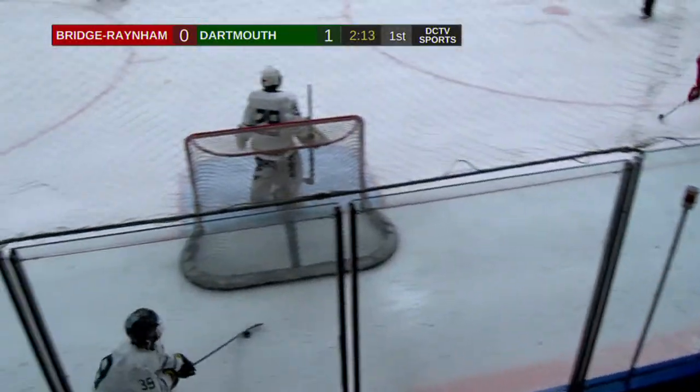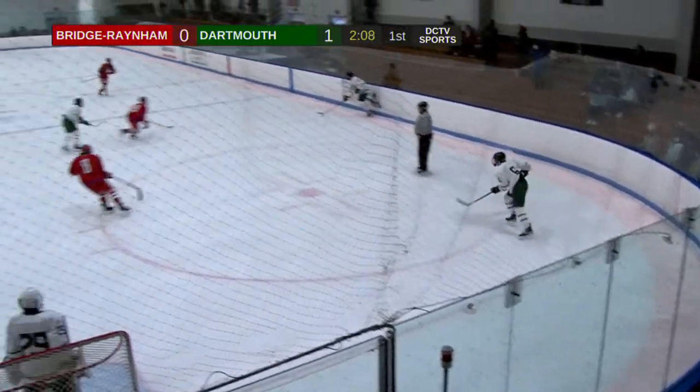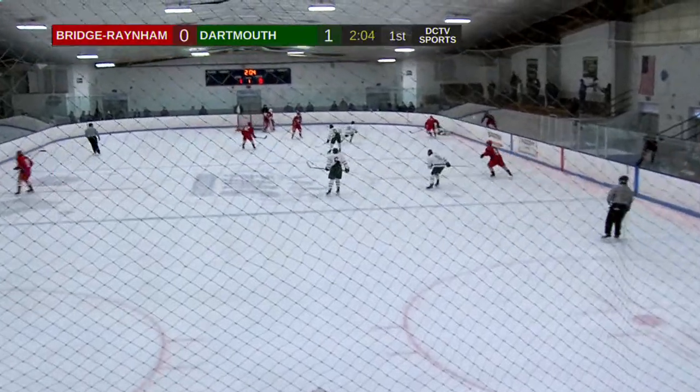Now Josh Nelson plays it behind his own net. Puck goes up on the right wing side. Indians moving up. Nice outlet pass. Here's J.C. Freights. J.C. Freights.